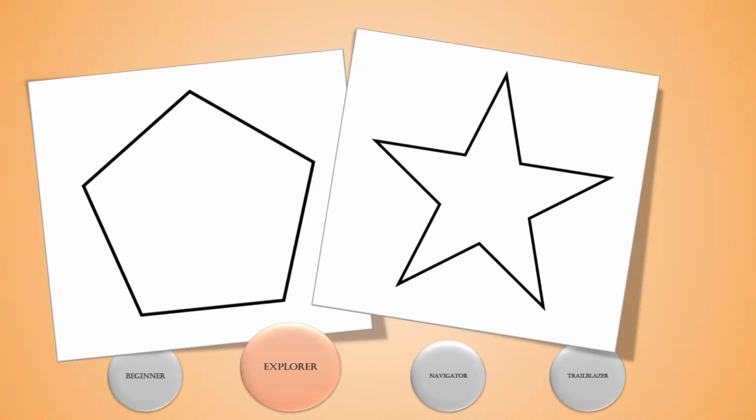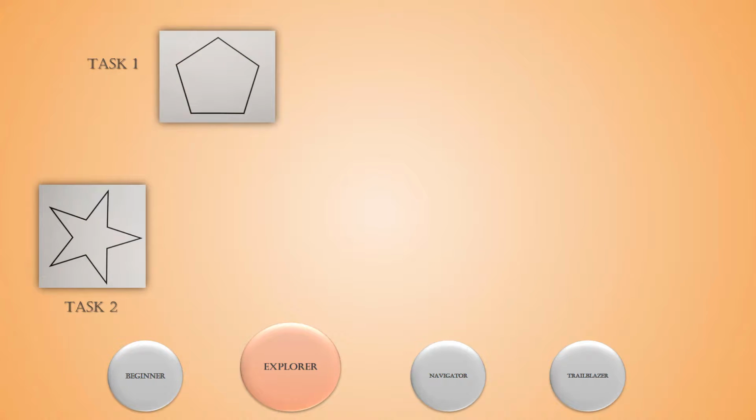In the Explorer level, the participants explore more complex shapes, such as a pentagon and a star. These shapes, however, are still symmetric. The following series of steps can be taken to complete the Explorer level.